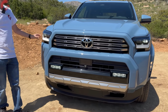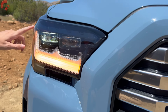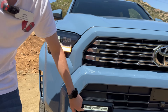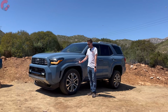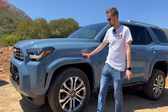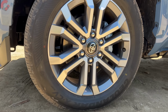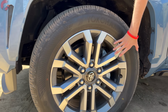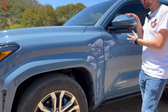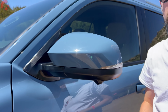Now, in terms of our headlights, we've got the premium LED arrangement here. These are bi-LED projector headlights. We also have the daytime running light and turn signal indicator built in right there, as well as our Rigid Industries fog lamps. Now, moving on to this area, of course, we still got the nice flared wheel arches. We've also got 20-inch alloy wheels on board for this Limited model. Nice design to these. I like the color contrast accents that run throughout. Then in terms of our mirrors, they do have a body color finish. We also have built-in blind spot monitoring and heating.